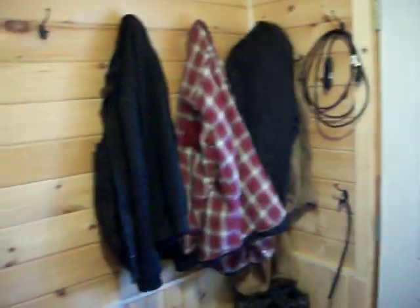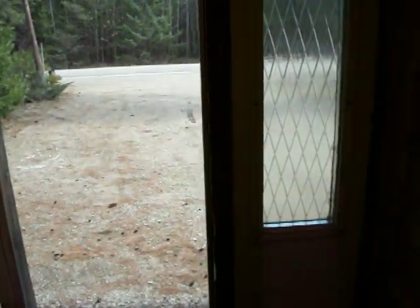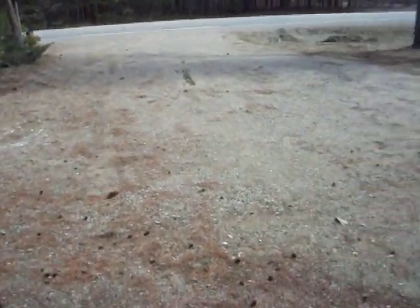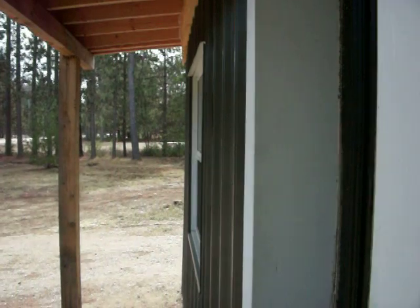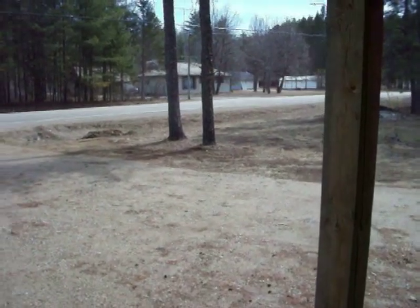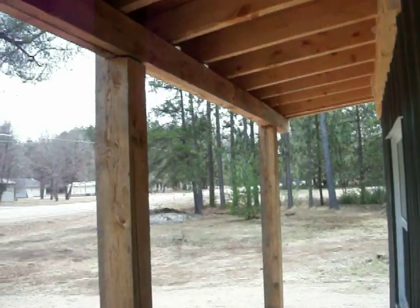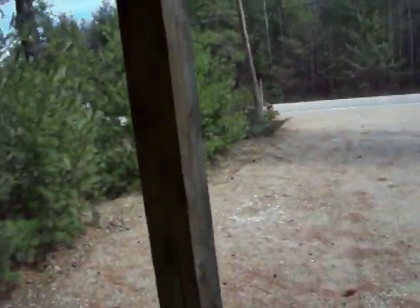It's knotty pine, of course, 3/4 inch thick board. It's not a brand new door, but a new door to this building. Yep, this is my baby. I make a joke about this. I put a support beam under here, strong enough to park the truck up there, just because I could.